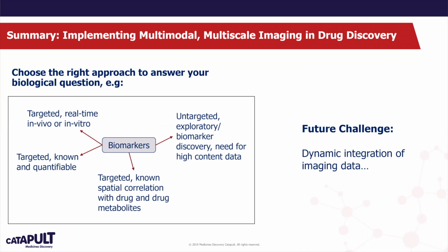And one of the main future challenges that we really see of working in this multimodal, multiscale way is allowing for that dynamic integration of imaging data. So with the current software and the current technology that we have, we're able to take static images from each approach and overlay the data from each approach upon each other. But at the moment, we're only able to keep the actual dynamic function of any one technology at any one time. So going forward, one of the things that we'd like to pose to the community is how we might be able to dynamically integrate that data so that we can manipulate all of it at the same time to really reach full potential.